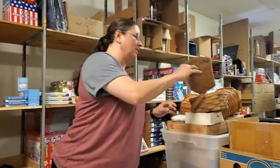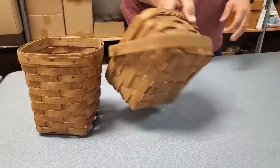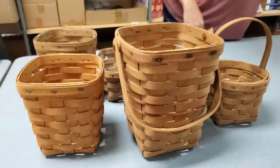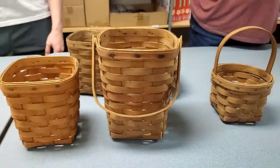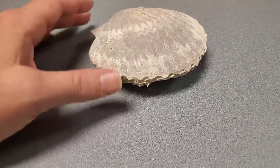All right, now we've got Longaburgers. I believe they're Longaburgers. Yes, they say Longaburger on the bottom. Let's show them all the Longaburgers here. Oh. There we go. All right, baskets. All right, then she sells seashells by the seashore. Yay, I got it on the first try.